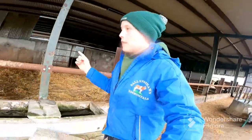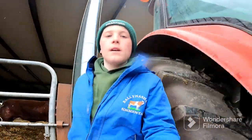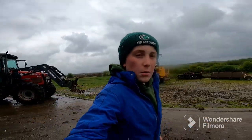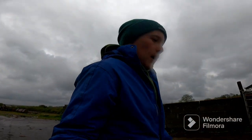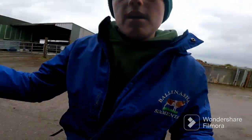So that is the bull done. We're just getting ready for when the cows get, or when he gets out, because I think it might be 3 weeks from now. He's going to have 5 weeks, I think, since he's going out. And that cow I was showing earlier should be a good one to go with the Stabiliser bull as well. We need to get another few things done.